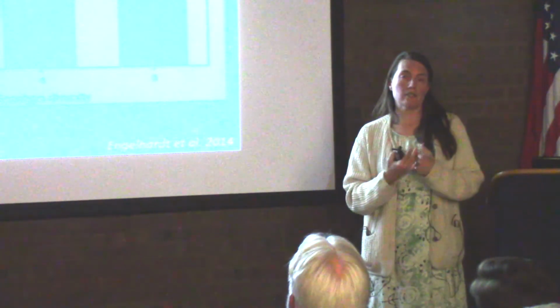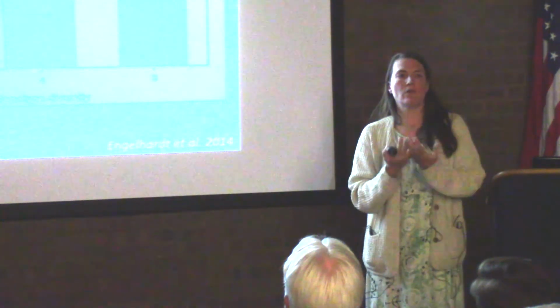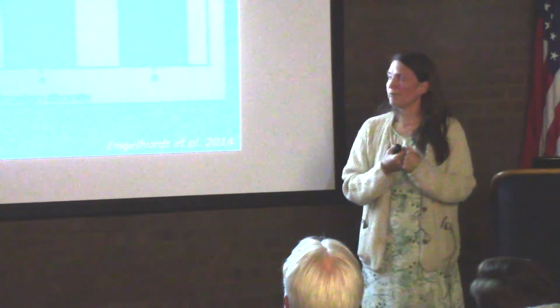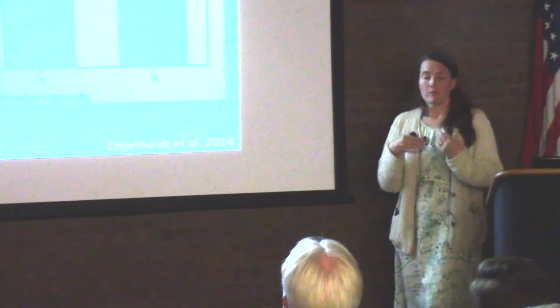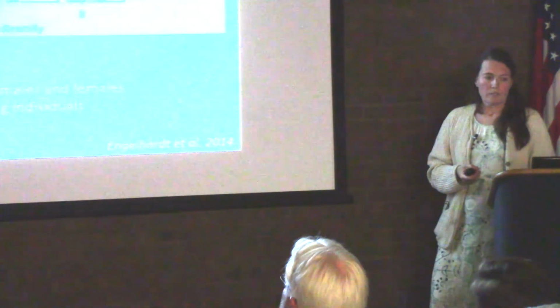Valisneria is a dioecious plant, which means there are males and females, and you need both for them to combine and pollinate, for the male to pollinate the female and then produce seeds. So that was really interesting.